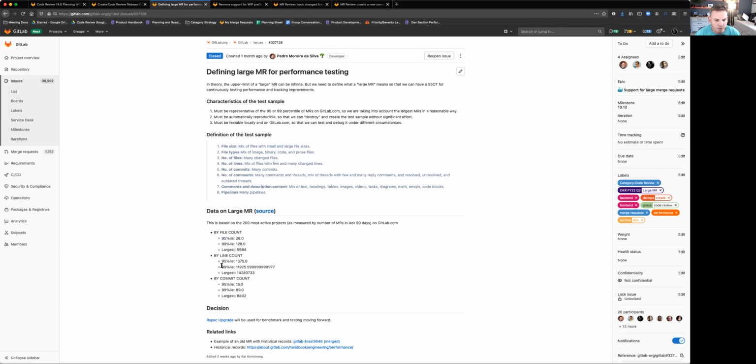The line count is another important one. At the 95th percentile, we're talking about 1,300, almost 1,400 lines. When we get up to the 99th percentile, we're nearly 12,000 lines. So about 10 times as large by the number of lines being changed in a merge request. Again, this 10,000 to 12,000 line change range is where we want to focus the performance improvements and the impact we're trying to have on a merge request.